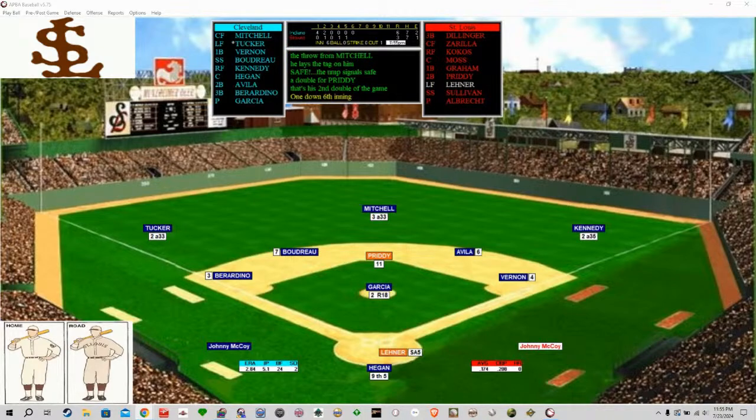A double for Pretty. That's his 2nd double of the game. 1 down, 6th inning, 1 on. Here's Lehner. Paul is 0 for 2, batter facing Garcia. Right-hander Garcia. Ready. Garcia rocks and fires. Slice toward short, and he has it in the air for the second out.